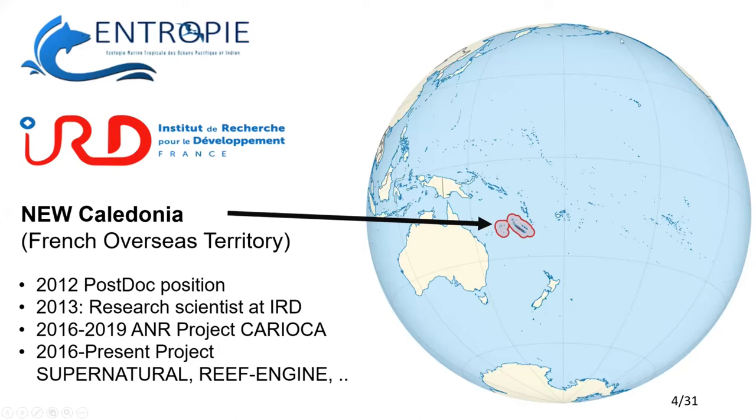Okay, and the second one is a parallel project that used the Bouraké system that I quite discovered here in New Caledonia.